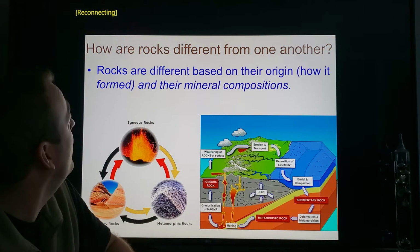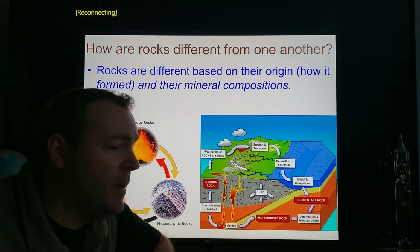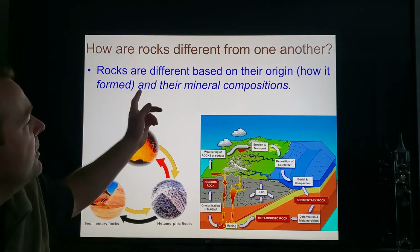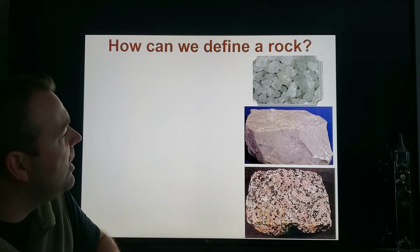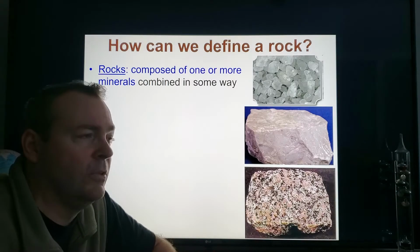How do rocks differ from one another? Well, if you take a look, origin is big, right? How they form, where they come from, also what minerals they're made of. Rocks are different based on their origin and their compositions. All right? How do we define a rock? Well, in general, it's a substance composed of one or more minerals.